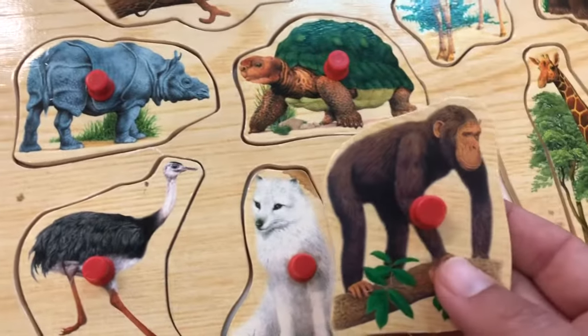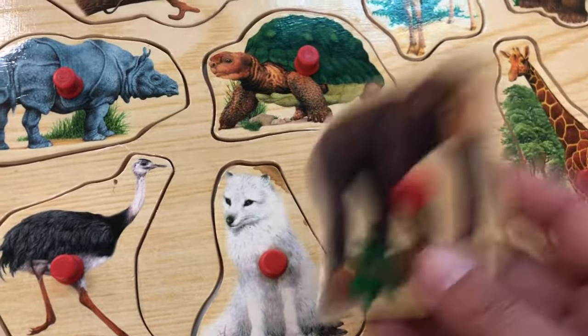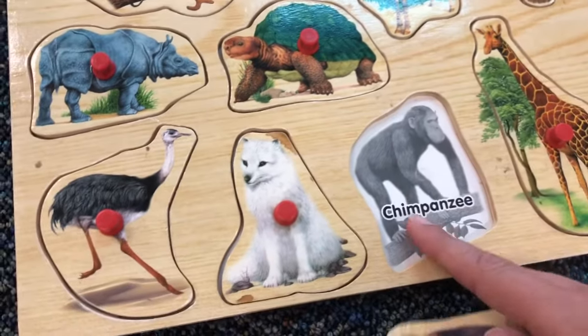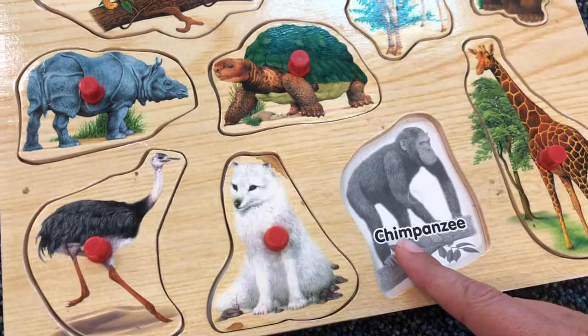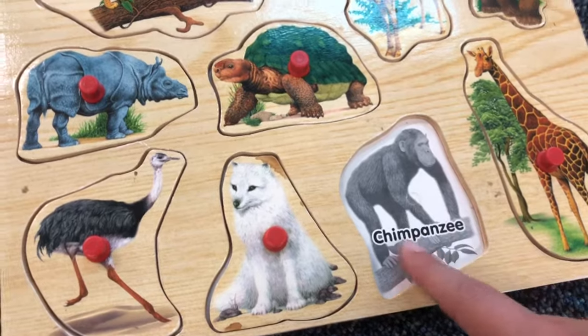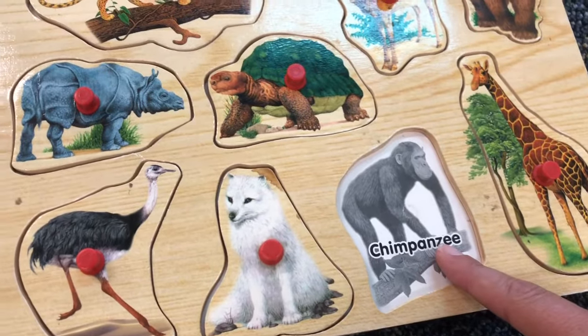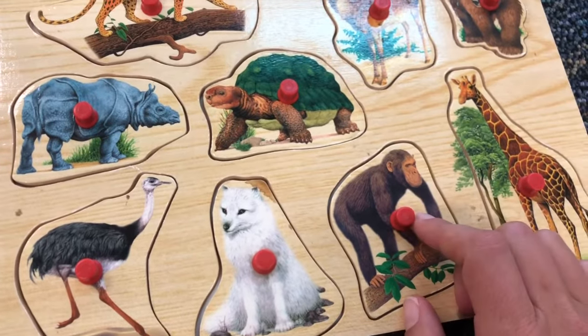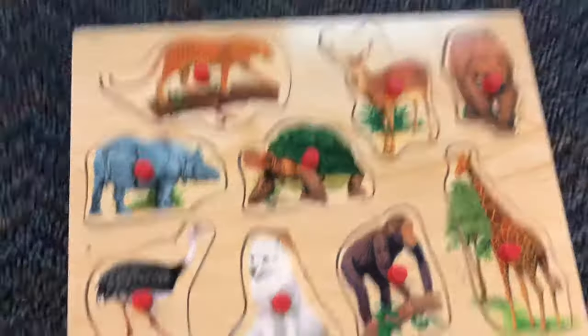And our last animal, who remembers what this was? Not a monkey. Starts with ch. Chimpanzee. Can you say that? Chimpanzee. Great job, everybody. Let's look at our animals one last time before we go.